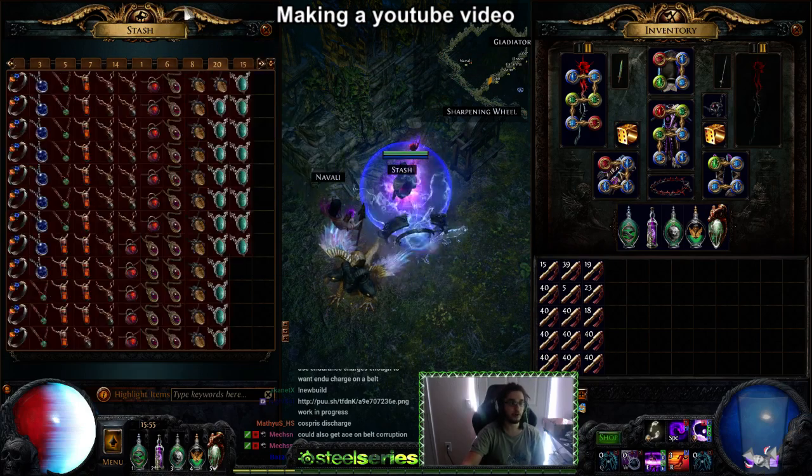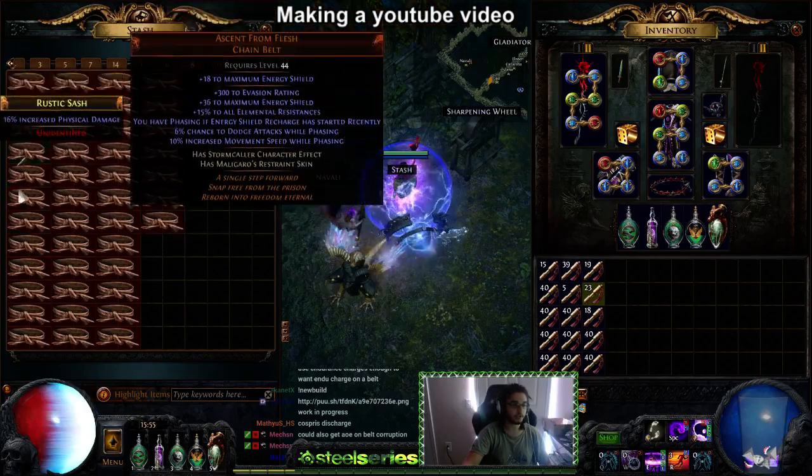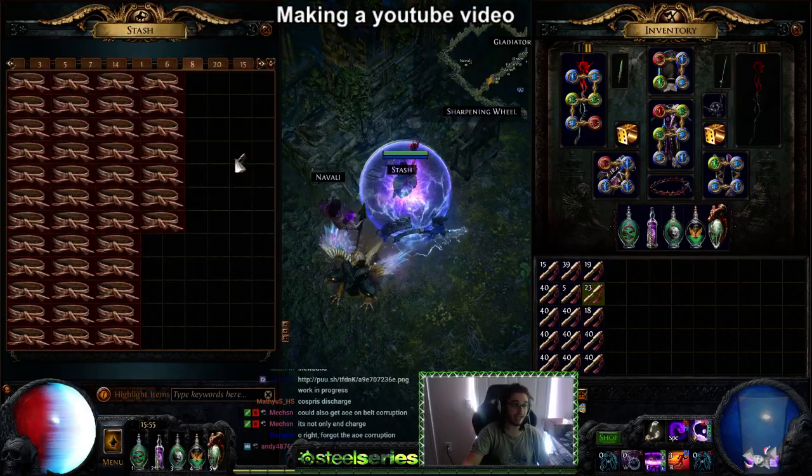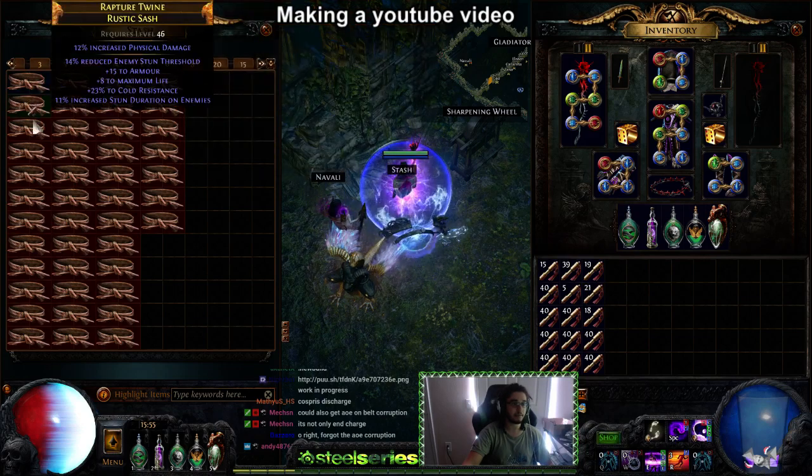Alright, next up is going to be our rustic. So this is our big boy deeps. These are the 24% physical bases, so ideally looking for WED and life. That's the main thing.